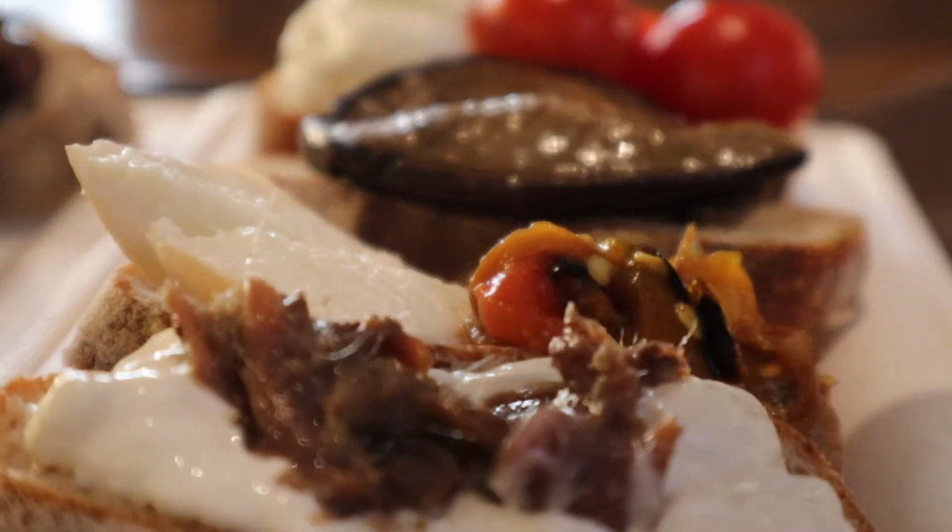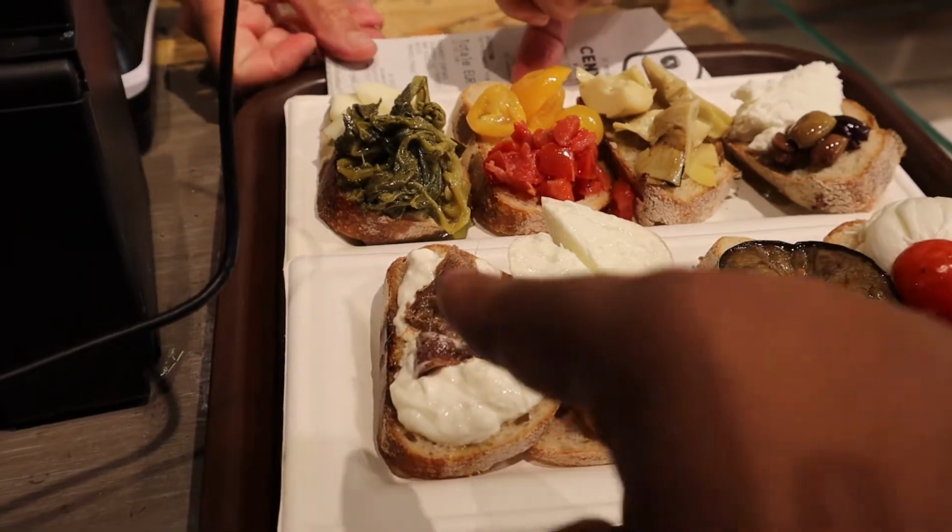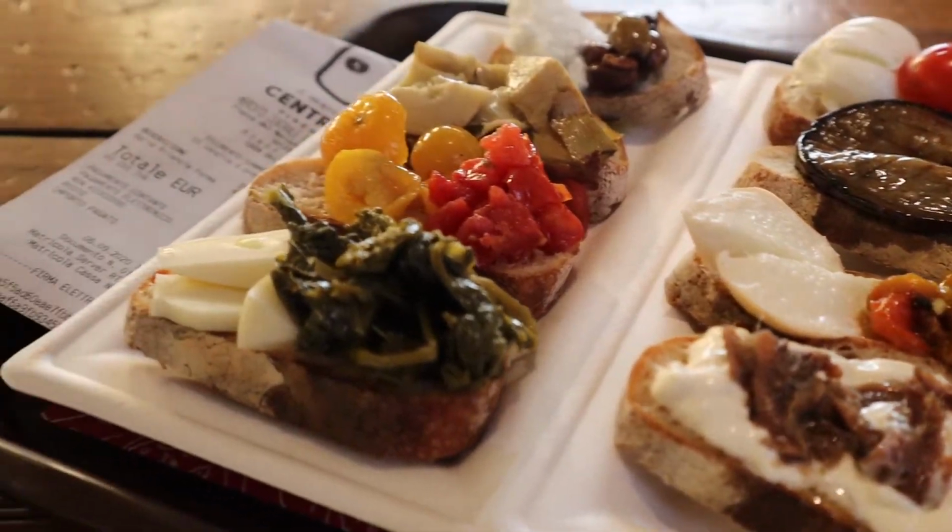So if you see here, we've got 2 plates, 8 different selections of different crostinis. So back in medieval times, it was traditional for peasants to eat their meal off a slice of bread as opposed to ceramics. It meant they could cut a bit of cost, and so they used to effectively use the bread as their plate. And from then it's just developed into a dish that's much loved around the entire country.